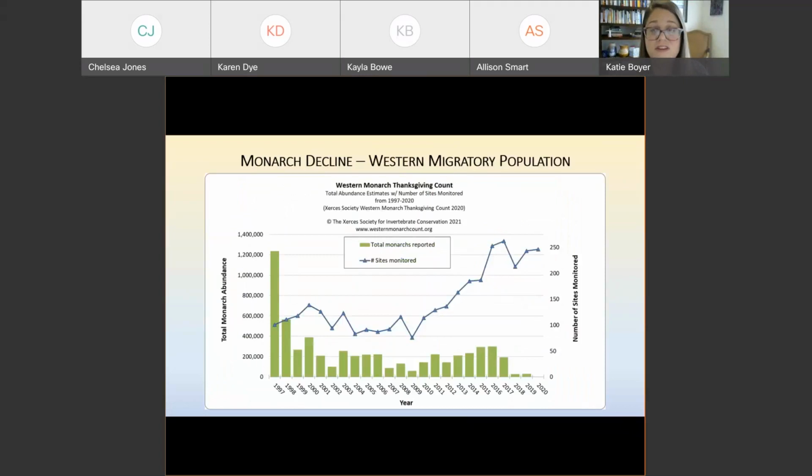For this population, the size is estimated by counting monarchs along the West Coast over a 3-week period that's known as the Western Monarch Thanksgiving Count. This year's overwintering population estimate for the Western monarch is only 1,914 butterflies, 1,914. That's why you don't even see a little green bar here for 2020. The estimated Western population was at least 4.5 million in the 1980s.